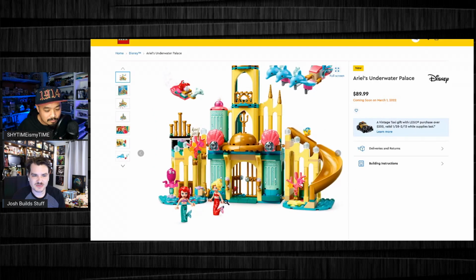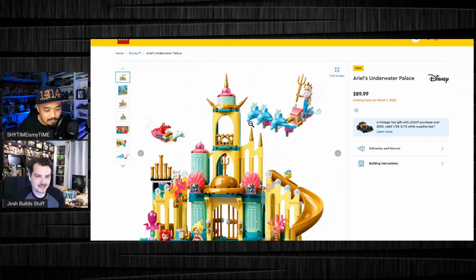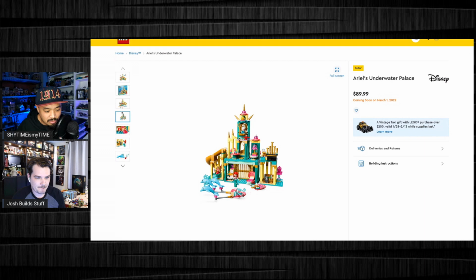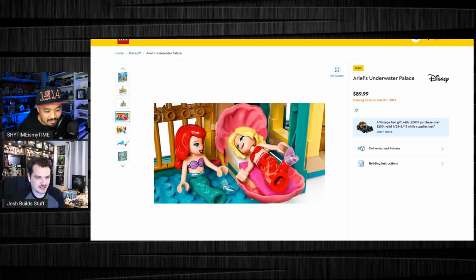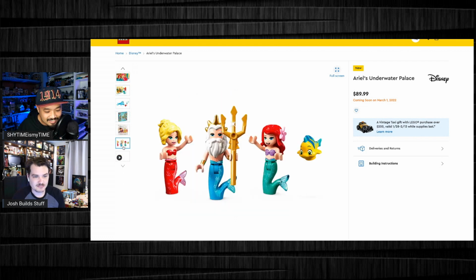Claire tweeted about this one and she was like, yeah. And I was like, that's a $90 Ariel's castle. It's pretty small. Yes. If the theme of this video is trying to justify these prices, this one is maybe the hardest to justify of anything we've looked at today. And we looked at a $6,000 Roman whatever.